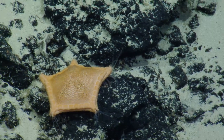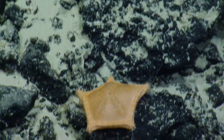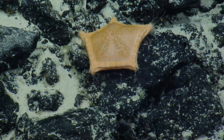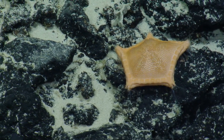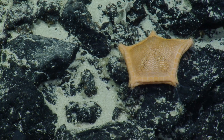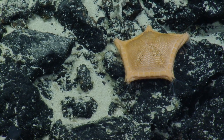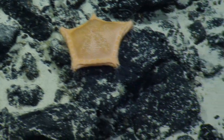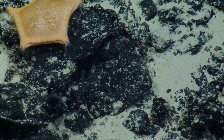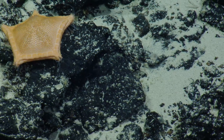You can see its two feet reaching out, feeling around. Echinoderms are pretty cool. They have a water vascular system that they move around by changing the water pressure in their feet. And they can also suction onto things. It's a pretty nifty form of locomotion. All right, science is happy. Okay, I can go in, thanks.